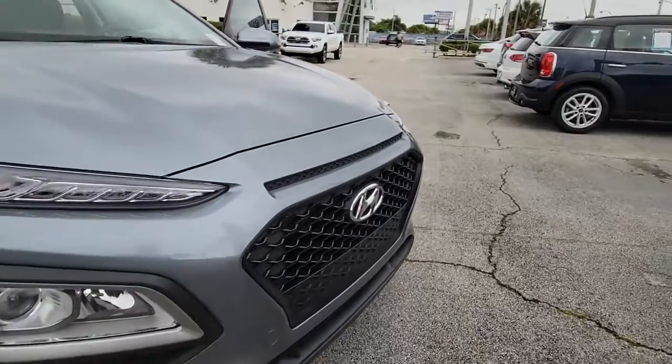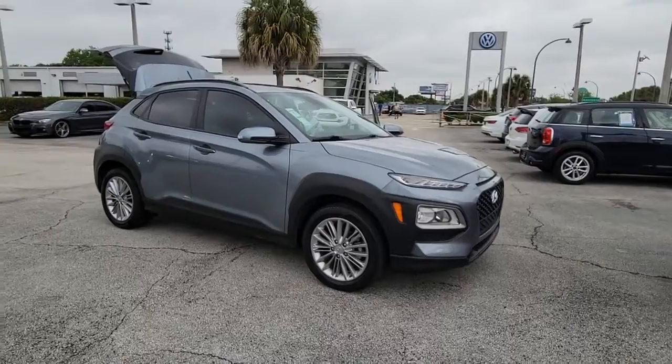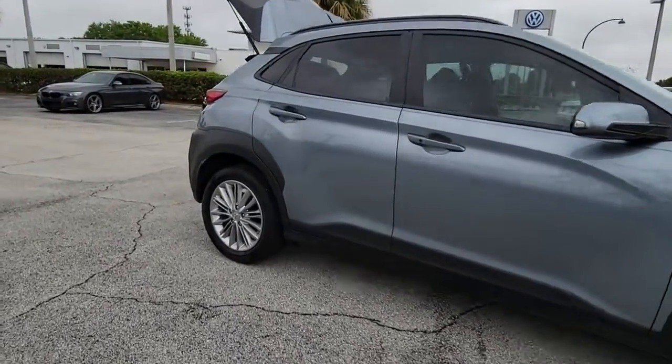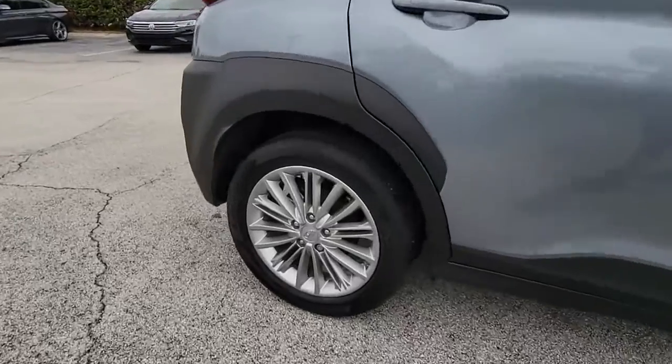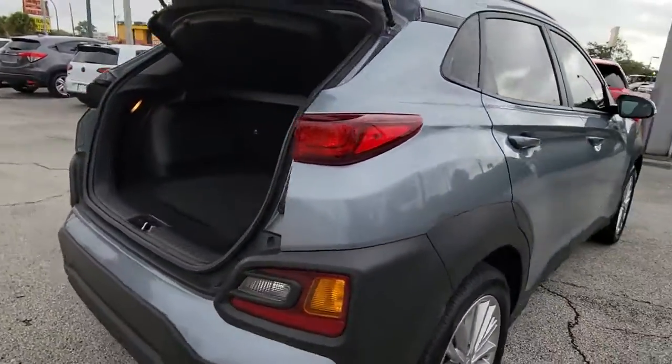This could be the car for you. The 2021 Hyundai Kona. This vehicle is an outstanding buy with fewer than 35,000 miles on the odometer. Infuse every drive with a fresh sense of fun in this spirited and tech-savvy Kona.